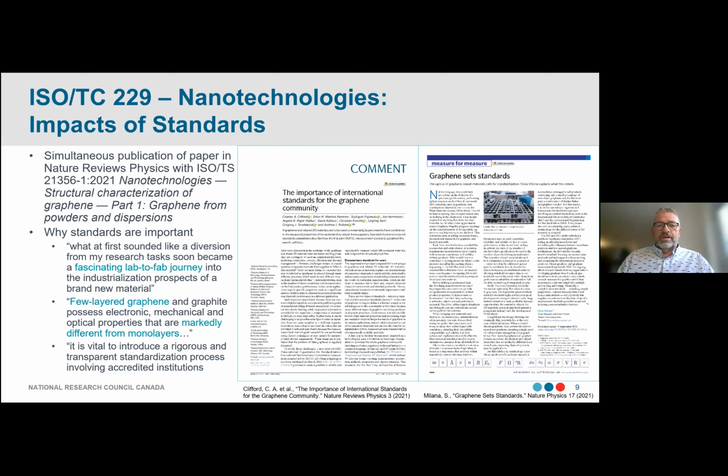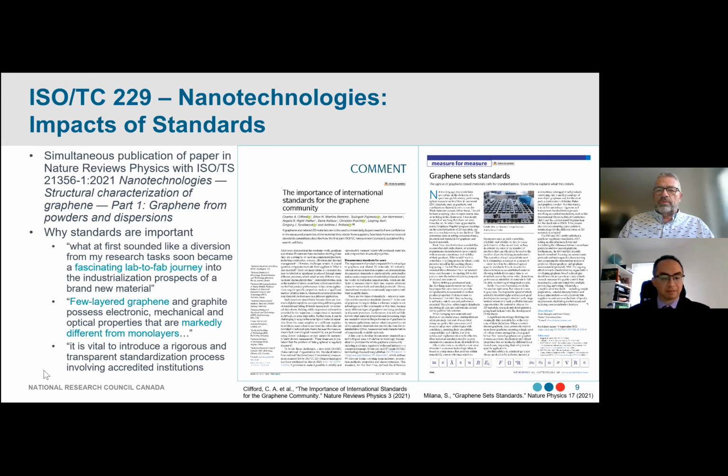And then just very recently, there was another publication in Nature Physics talking about graphene setting standards. And reading through this document illustrates how taking the work of nanotechnology out of the laboratories and thinking about standardization is essential in bringing them to market. And in this second paper, there's a few quotes that I've highlighted here. The last point is the key one. It's vital to introduce a rigorous and transparent standardization process involving accredited institutions. And that's really what the sum of this paper is about, is pointing out where there's gaps, if there aren't standards, and how standards help avoid those gaps.